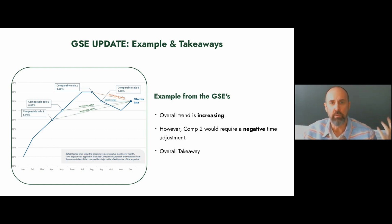But overall takeaway: the GSEs are pointing out a deficiency in appraisals that they've identified, and they're trying to provide some guidance and clarity. They're making it clear that they expect more reports to have time adjustments. And in order to accurately reflect the market, sometimes they need to be nonlinear. That's my point. They also don't say that your trend has to be nonlinear. What they do say is if the market is reacting in a nonlinear fashion and it's not a steady increase, decrease, or stable, they want you to adjust that way.